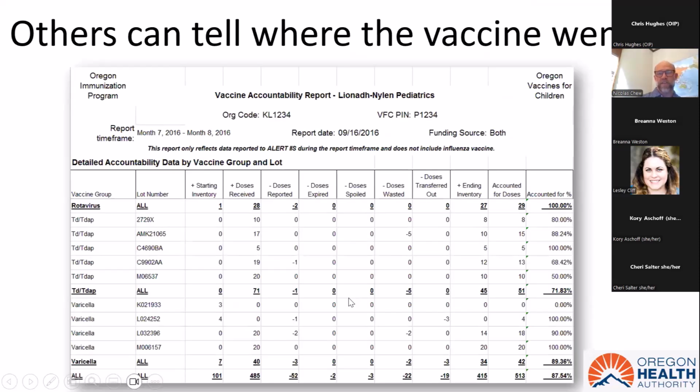So others can tell where the vaccine went. Back to that same report, and this is an old one. It's exactly the same now. So if I were to try to figure out what's happening to the vaccine, and the reason that we care about this is because our job is to make sure that the vaccine paid for by the taxpayers that goes out through our program to clinics to be given to VFC eligible kids and 317 eligible adults is being used that way.